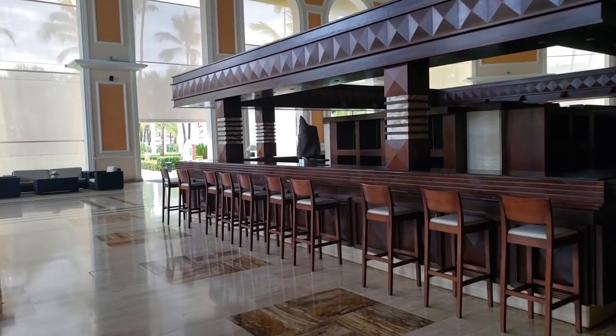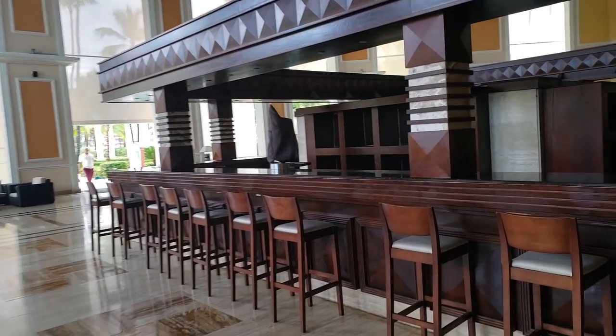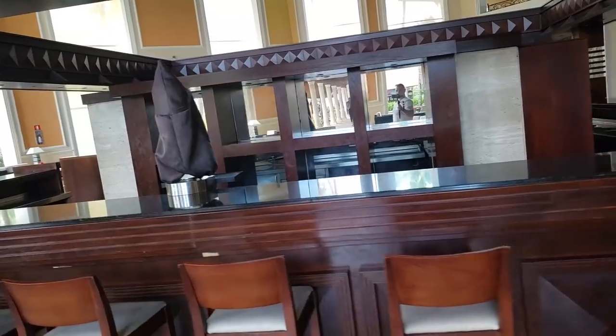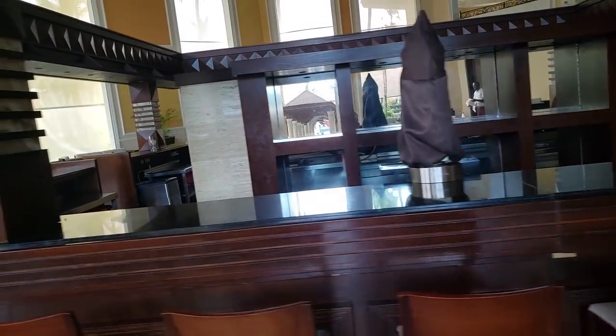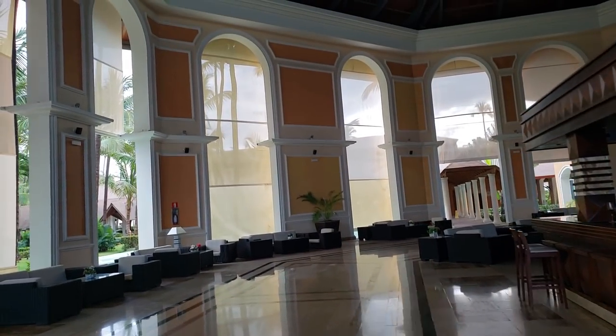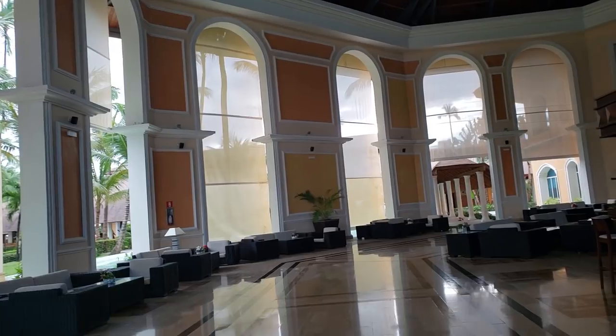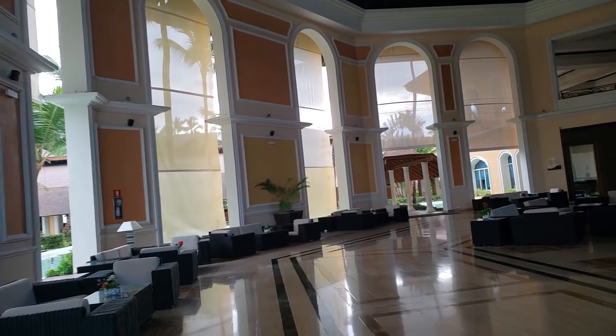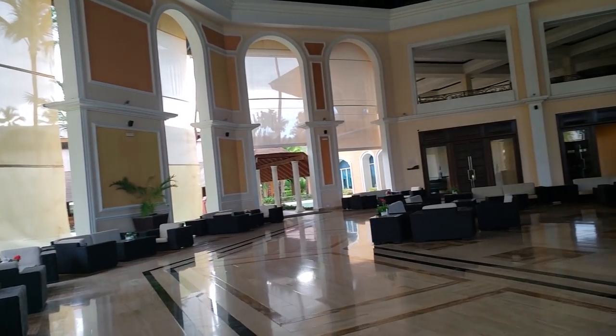So here you have your second main lobby bar. Again, they do have some premium liquors here, but not all. So if you're at the pool bar, you're gonna get your basic liquor. But if you come to these bars here, you're gonna get your more premium stuff if you want. This area here is pretty much busy all day and all night, especially if it rains.